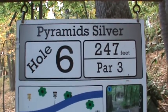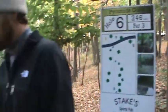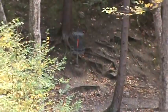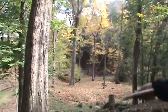Here we are at Pyramids, hole six, 247, par three. Here's the takeoff. And there's the pin across the creek there. Couldn't be any straighter.